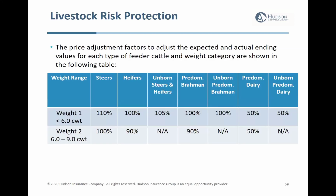Some other things to keep in mind with LRP: there are price adjustment factors that are built into the policy. So when we have those expected ending values, that's already been taken into account. Based on the board, since it's just feeder cattle, based on the weight class and the types, they all have different price adjustment factors, if you will. So if you were to try to insure a lightweight steer and the board came in at 150, they're going to multiply that by 110% to set that lightweight steer's expected ending value.